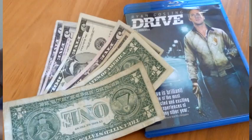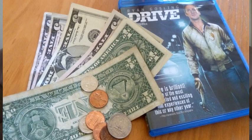So we're going to talk about something that I'm sure everybody is fed up with. Shitty DVD and Blu-ray packaging. We're so tired of it. You pay $23.49 for this crap, and it doesn't even fit on your goddamn shelf.